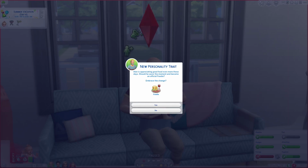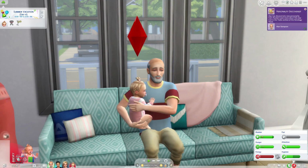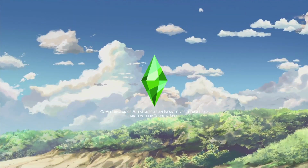Oh, new personality trait. Alan is appreciating good food even more these days. Should he embrace the change and become a foodie? I don't know why he suddenly got this prompt, but we'll go with it. He must really want to barbecue. So the grandpa just rolled the new trait of foodie. It's summer vacation. Everybody wants to barbecue.